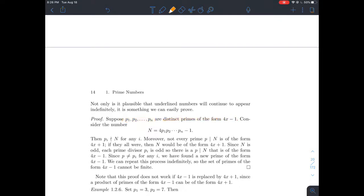So what we're going to do again is build this new number, n, which is 4 times my list of primes that have the desired form, and then I'm just going to subtract 1 at the end, which you see in the expression for n here. I'm not saying n is prime, right? n is not prime necessarily. I'm saying take the primes you know that have the form 4x minus 1, multiply by 4, and subtract 1. We're going to analyze this number n in order to get a contradiction here.